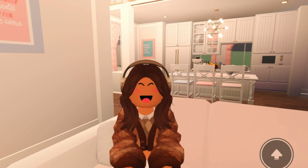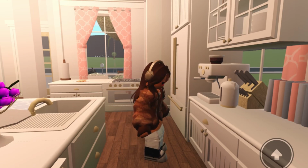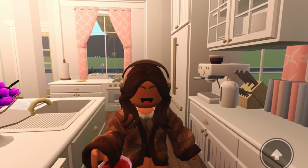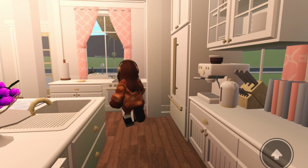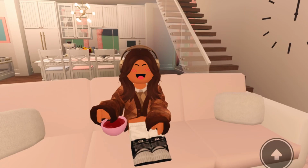Wait, I forgot my tea. Also, Bloxburg just released this Valentine's Day cappuccino and I just think it's so cute. Now that I have my tea, I'm going to rewatch Wednesday Addams because I think it's a really good movie.